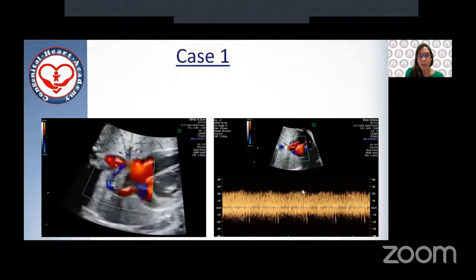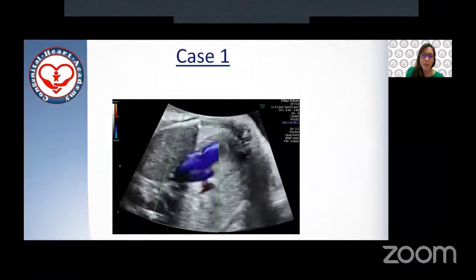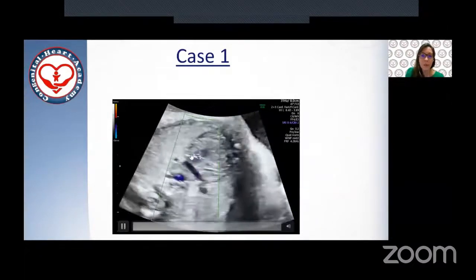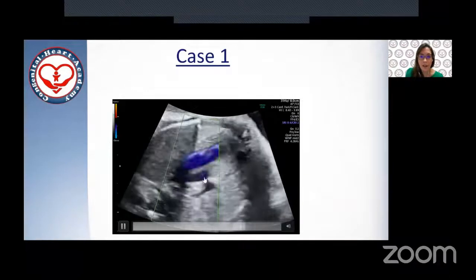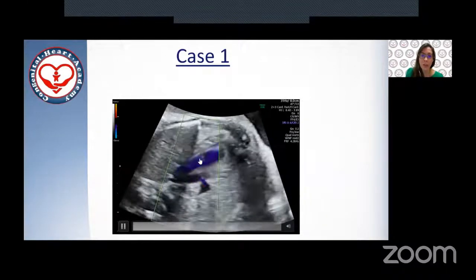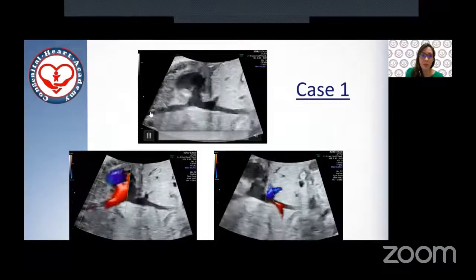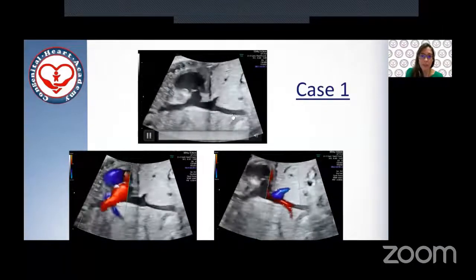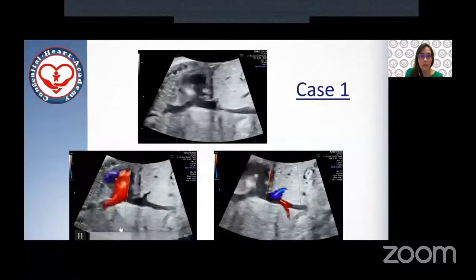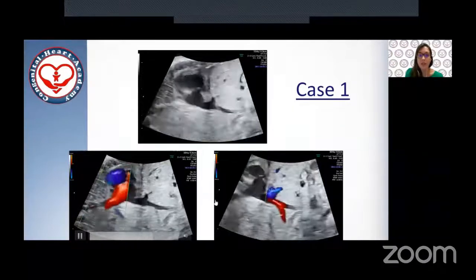With the Doppler, we could see it was continuous flow. Here is a three-vessel view with the anterior movement of the transducer to see the innominate vein with normal size. The aorta was smaller than the pulmonary artery. Here is a bicaval view with superior vena cava, right atrium, and inferior vena cava. With color, we didn't see any abnormal flow connected to these structures.